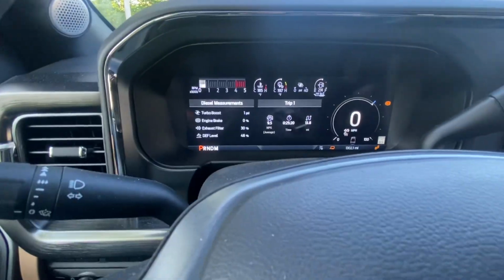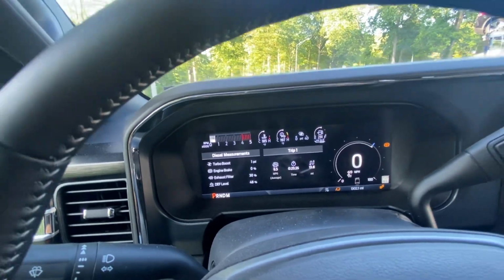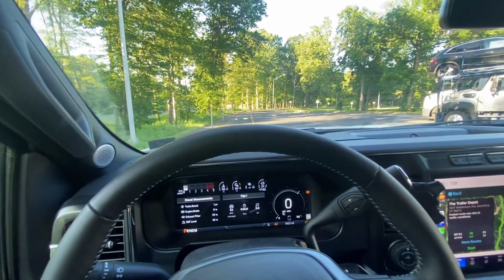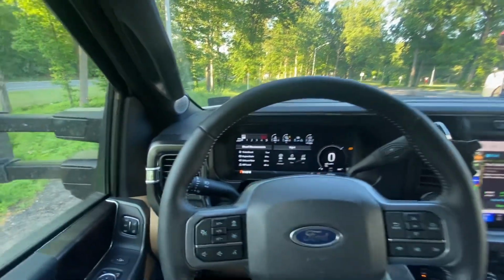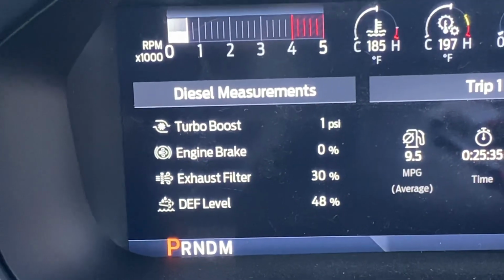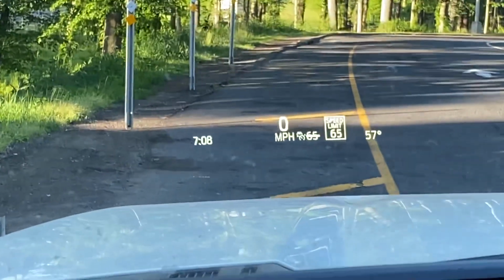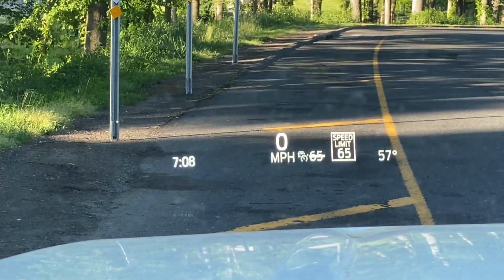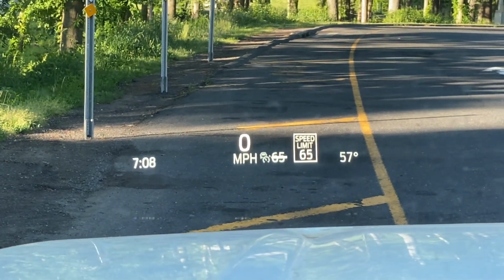So I don't know if a regen's in progress or what. It's not really telling us anything. We haven't gotten a message ever saying that there's a regen happening. And it just sort of fluctuates. Now it's at 30. It was at like, I think 50 last night when we shut it off. The heads-up display, as stated on numerous occasions, works absolutely great. Helps you keep your eyes on the road.